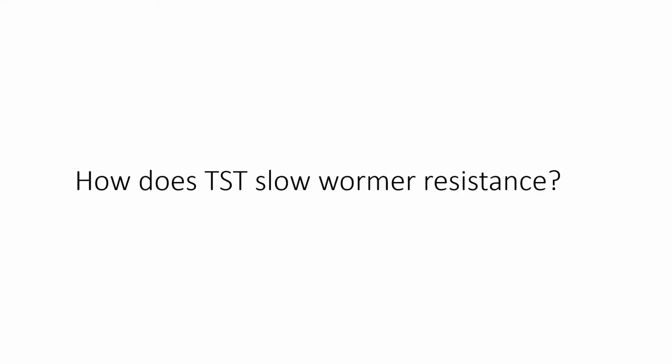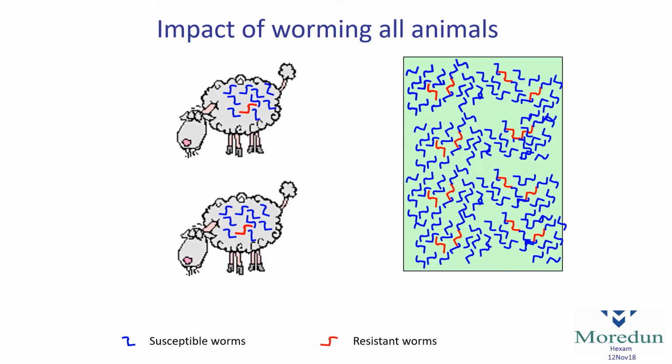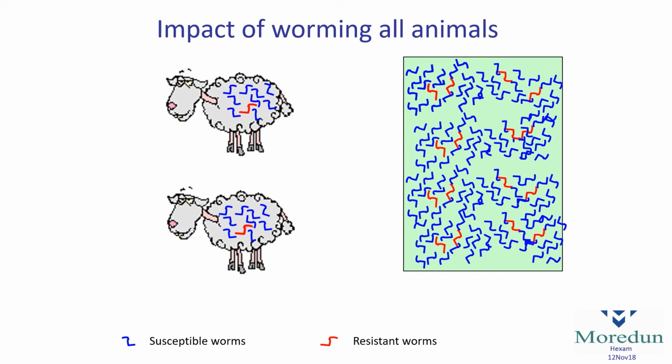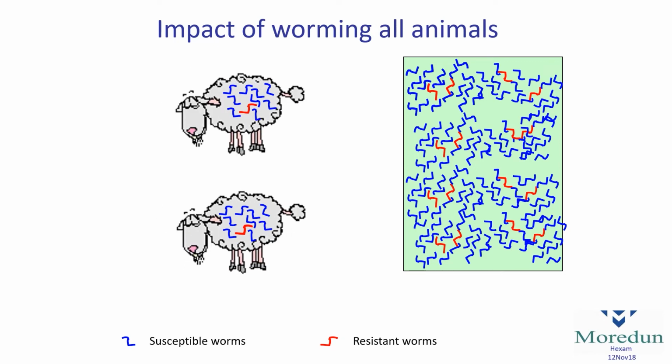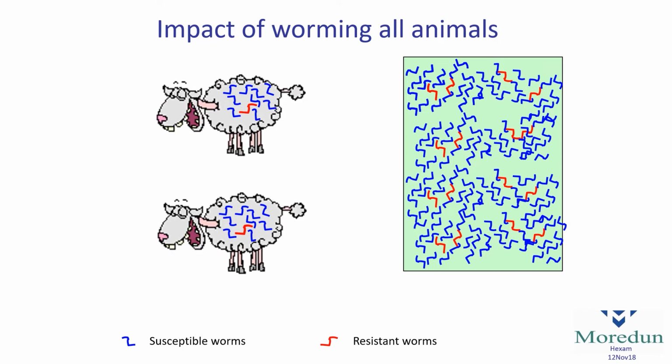So that's a good idea, that we can identify these different types of animals. But how does the TST actually work to slow wormer resistance? Well, when you look at your animals in the fields grazing, we can think that there's worms present in both the animals and on pasture. And we know that the animals pick up eggs from pasture as they graze, they develop into adults in the gut, and they pass out eggs onto pasture that develop into the infected stages.